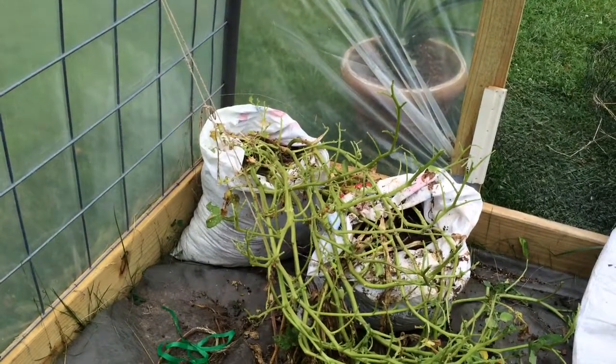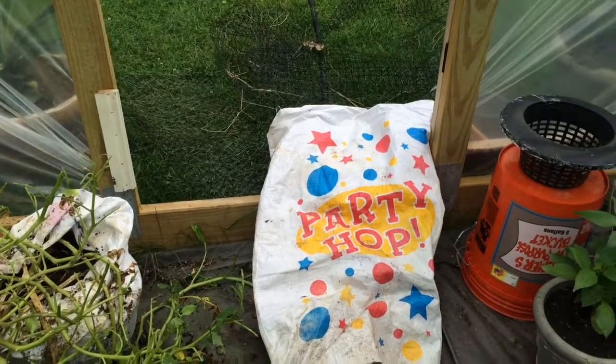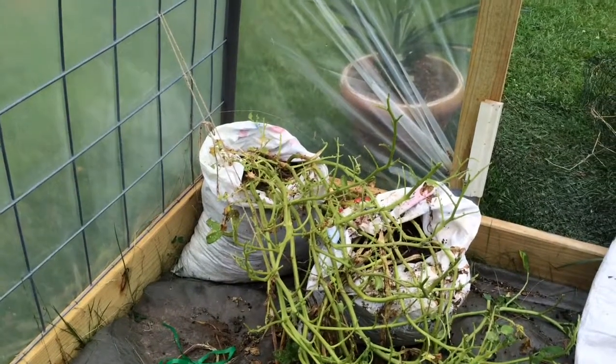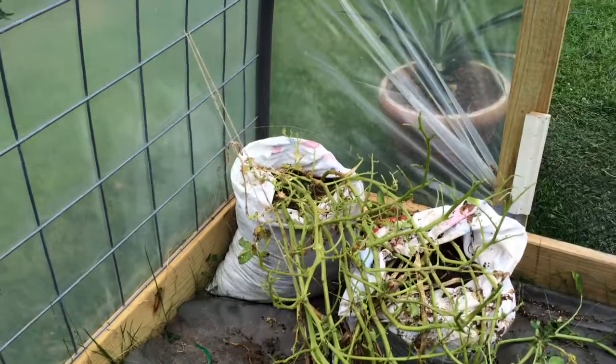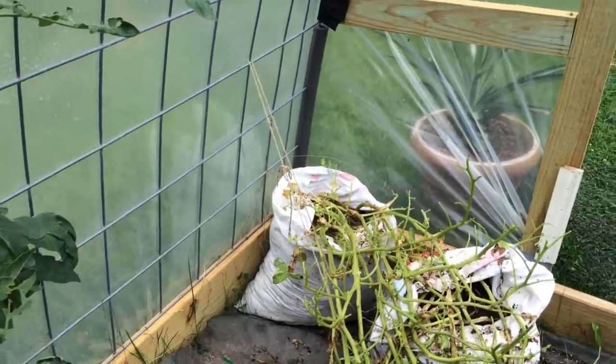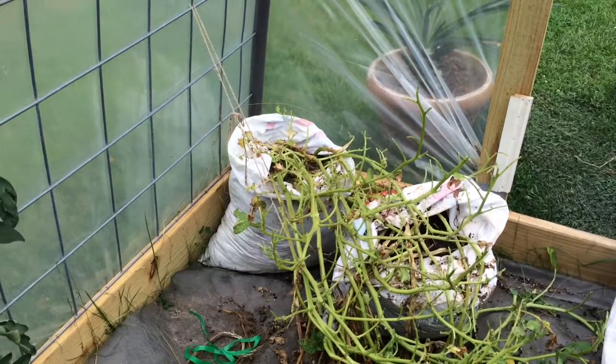So I already pulled one out. It was pretty successful. I did videotape that one. But I'm going to videotape these two. They were in here early. I know it's only mid-July right now, but I had them in here probably March. So they've had ample time to grow.